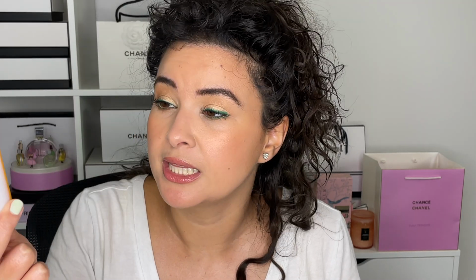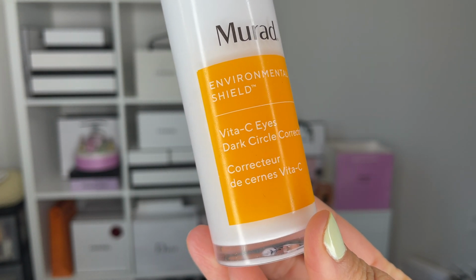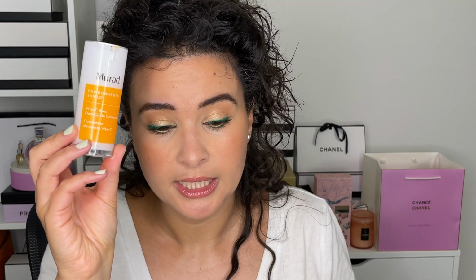So some of these I think I did talk about in April, but they've just continued to be some favorites here. The first item here is from Murad. This is the Vita C Eyes Dark Circle Corrector. This is technically a serum. You apply this first. You can go in with an eye cream if you want, but this has really nice vitamin C in there.